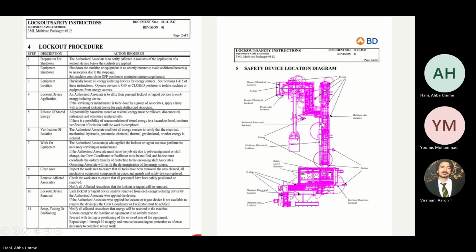So this is line A12. As you can see, it has the different parts: the electrical lockouts, the air lockouts, the Multivac air lockout. The main thing here is the e-stops. There are 4 e-stops here.